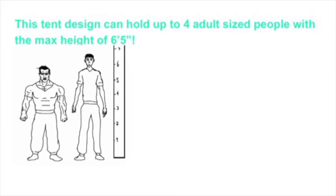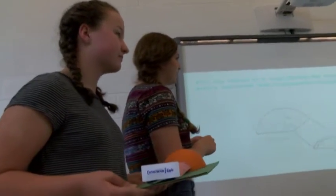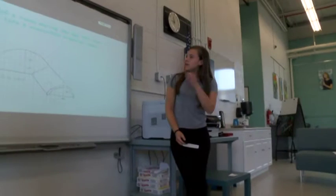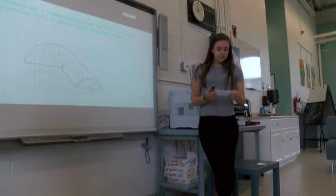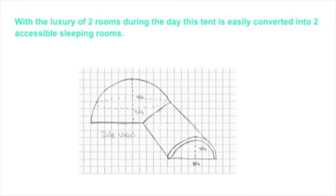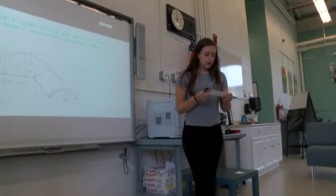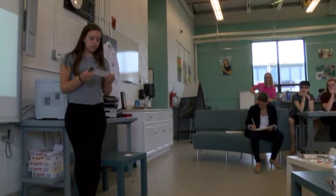This tent design can hold up to 4 adult-sized people with a max height of 6'5". So, with the luxury of 2 rooms during the day, this tent is easily converted into 2 accessible sleeping rooms. The main room is the sphere, which has a standing height of 9 feet. The cylinder has a comfortable crawling height of 4 feet that serves as an entrance and exit and a sleeping area for 2 at night.